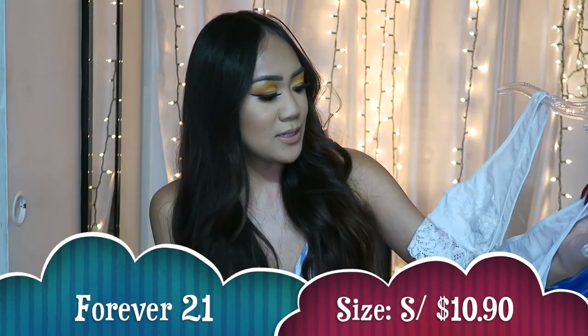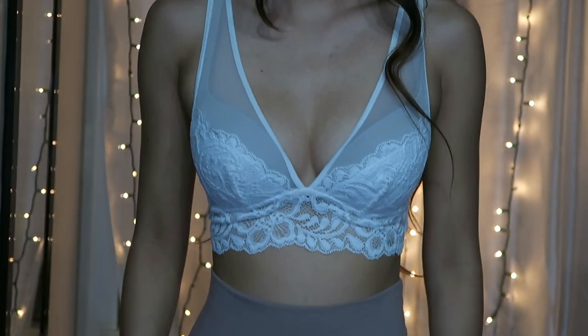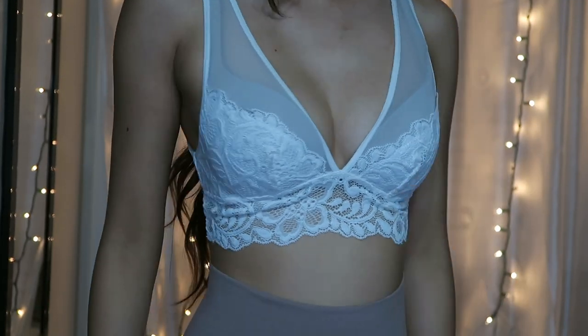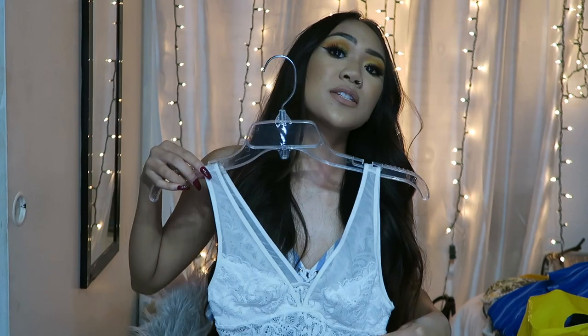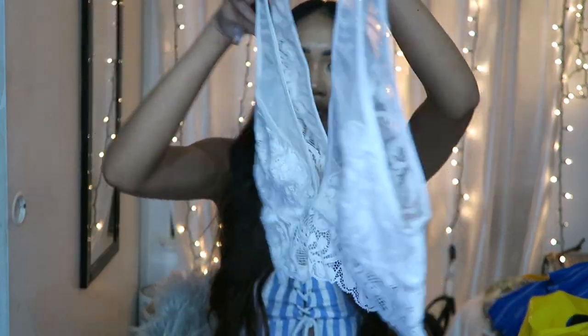This is the next piece I got. It's from Forever 21 and it's just this bralette. I actually wore this as a top in Vegas. I know, it shows a lot, but I actually really love it because it kind of looks like a top, I mean, with this mesh right here, and I love the lace detailing.